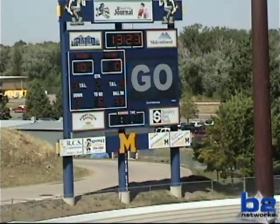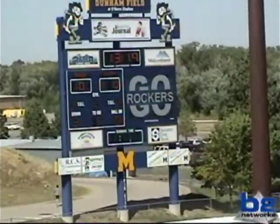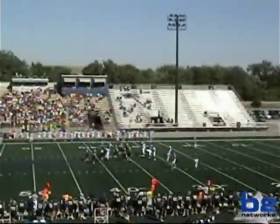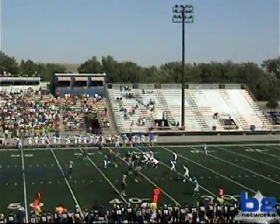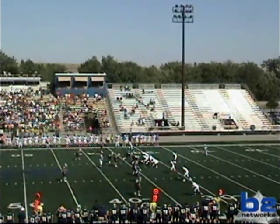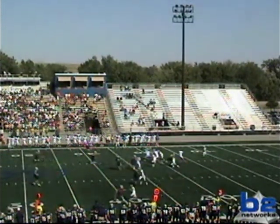So we have the ball at the 33-yard line. Dakota State has it, third down, and they have 16 yards to go. They have to get up just shy of the 50-yard line for a first down. Yeah, this is a big play for the defense here to get a stop. Hard Rockers allowed only 18% conversions on third down against Montana Tech.